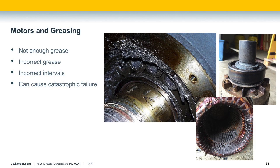The motor nameplate will signify the amount of grease needed for each bearing. However, the interval on the nameplate may not be the same as in the manual. If the environment is hot, dirty, etc., the bearing grease may need to be refreshed more often than the standard manufacturer recommended intervals. Failure to keep grease fresh in the motor will ultimately end up in catastrophic motor failure.